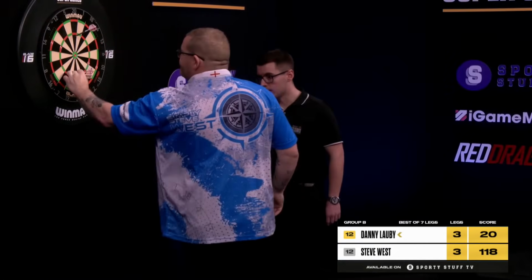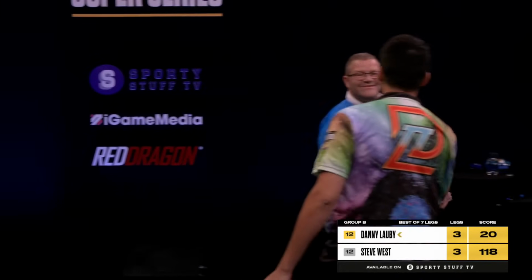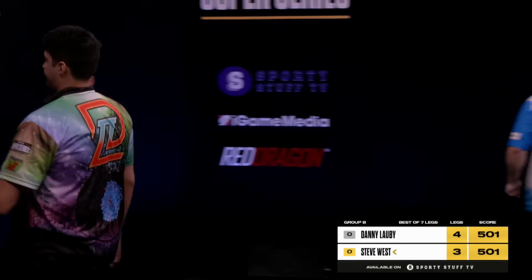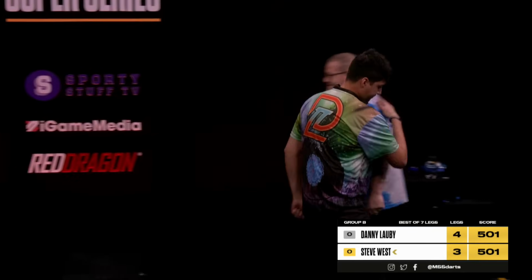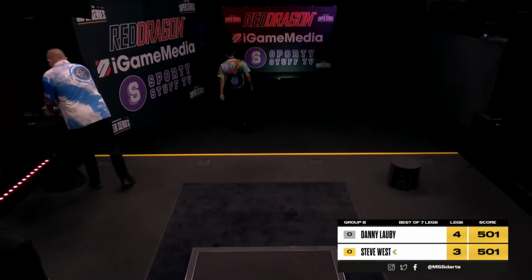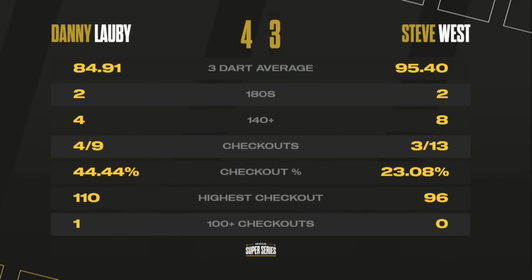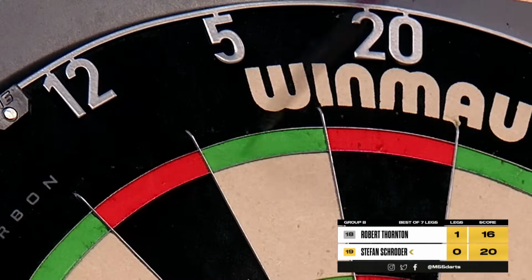98. Danny required 20. Game shot on the final leg. Danny Lauby. The ups and downs of Dan Lauby continues. Absolutely brilliant at times and really struggling for big scores. Another, but he's very, very much in the mix. I just think for him it'd be great to just get that leg on the board. Hopefully act as a bit of a settler for him.